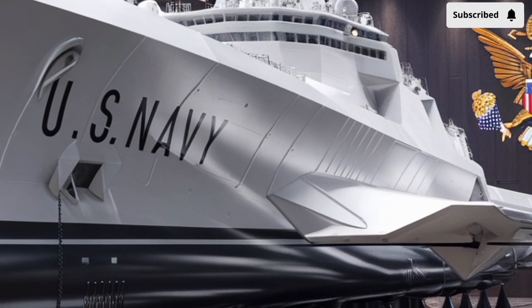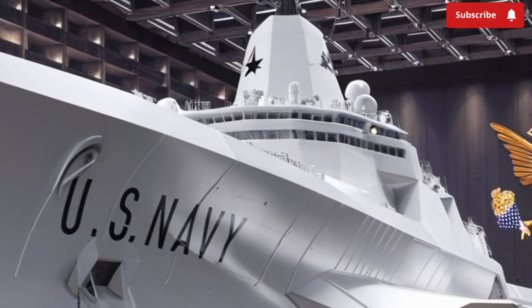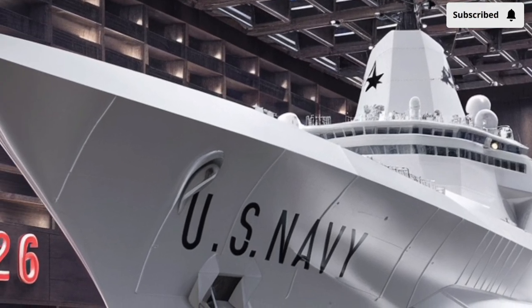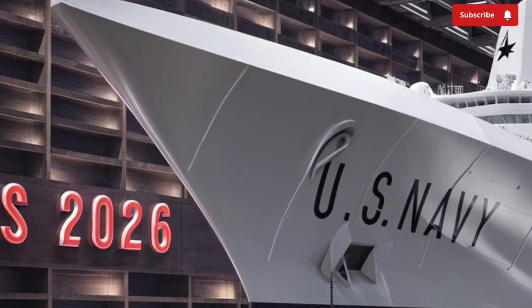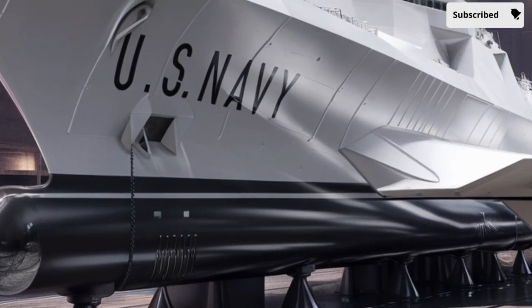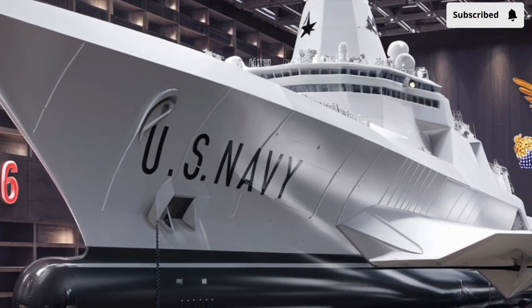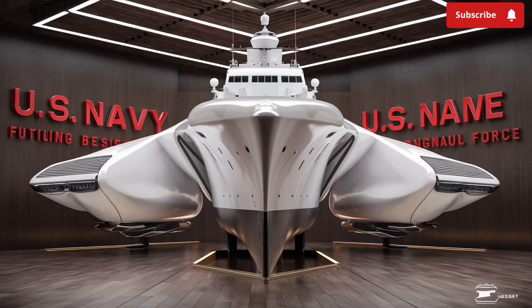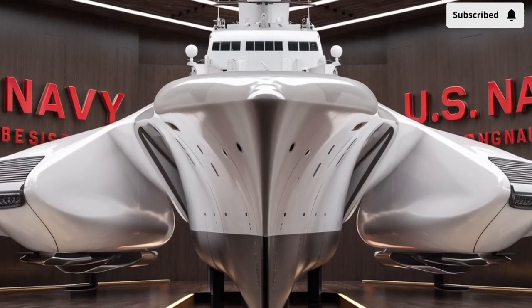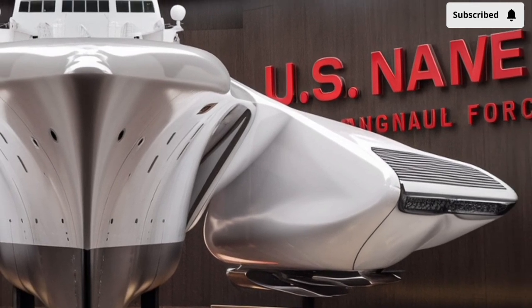When we talk about the naval vessel funded under the FY 2026 budget, we're looking at what is expected to become the next evolution of large surface combatants in the United States Navy. This destroyer concept builds on decades of operational lessons from ships like the Arleigh Burke-class destroyer while preparing for an era defined by hypersonic missiles, long-range precision strike, space-enabled targeting, and autonomous warfare.